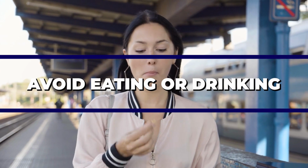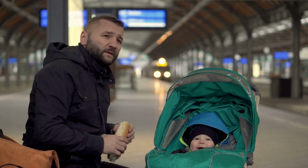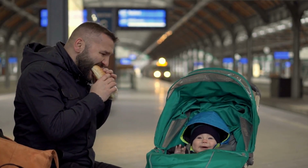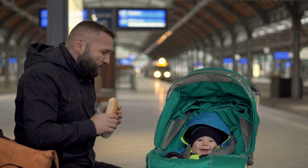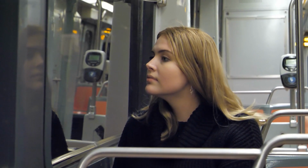Avoid eating or drinking on the Metro. Eating or drinking on the Metro is generally frowned upon. To maintain cleanliness and respect the shared space, it's best to finish your food or beverages before entering the station or wait until you reach your destination.